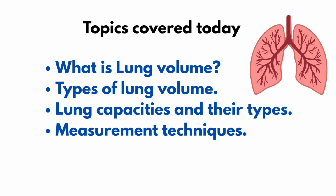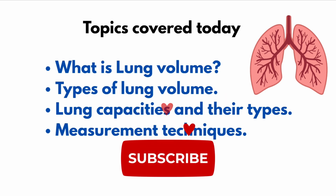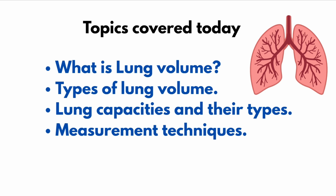Today's topic is about lung volume and capacities. Today we will be exploring the different amounts of air your lungs can hold during various phases of breathing and why understanding this measurement is so important for your health.